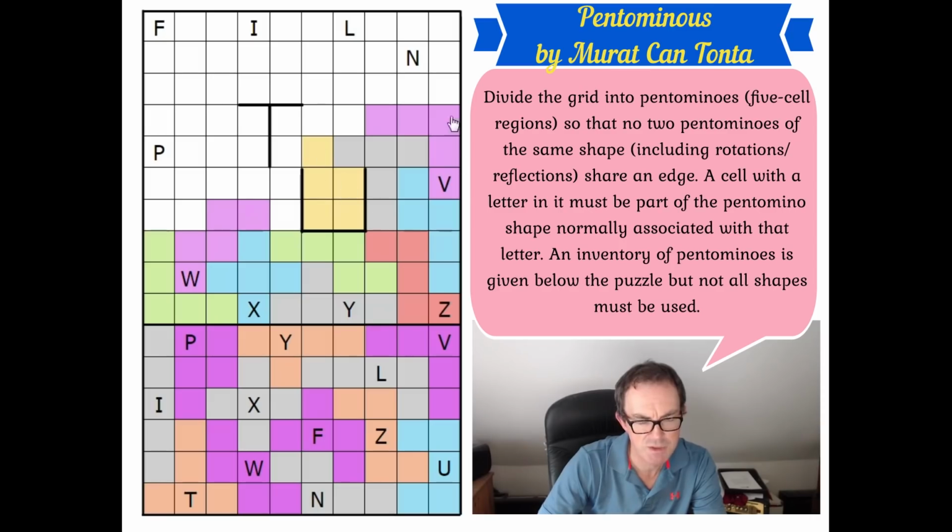So that's a P pentomino, sort of rotated and reflected until it looks like a D. Or a B, actually. No, I mean, it's true to say I obviously can't write. No, it's a B. It's definitely a B.